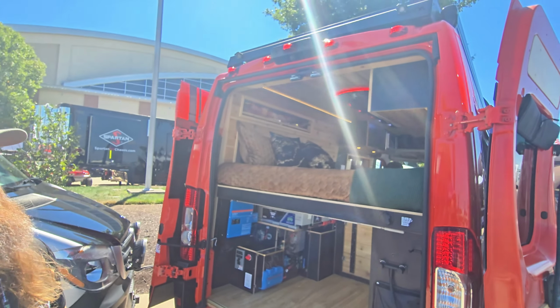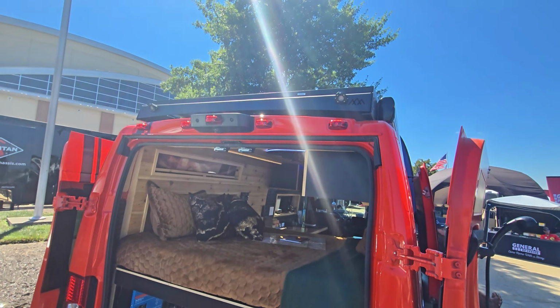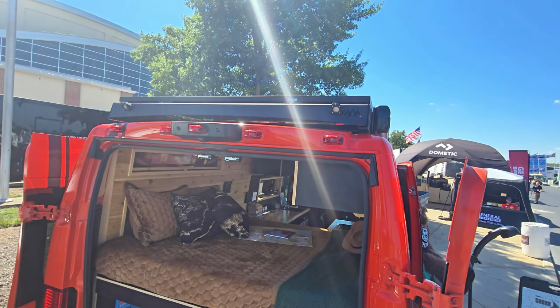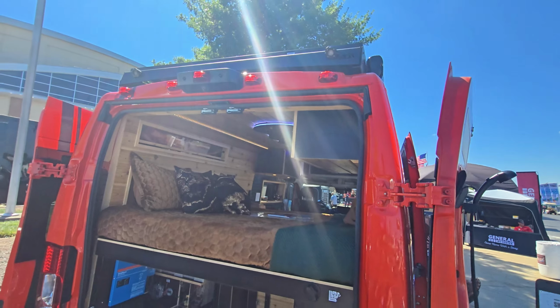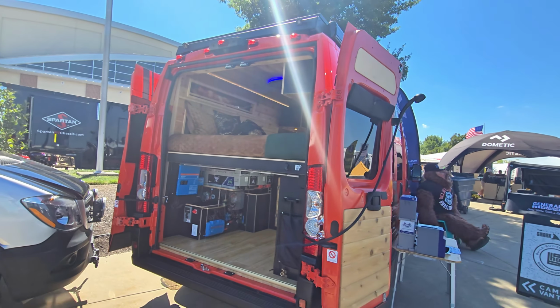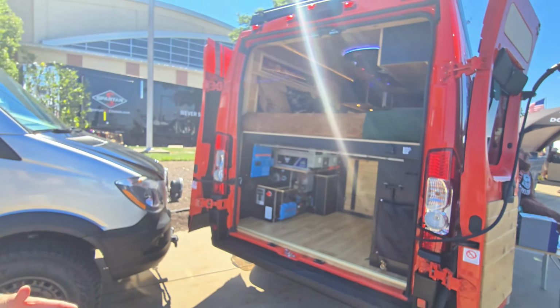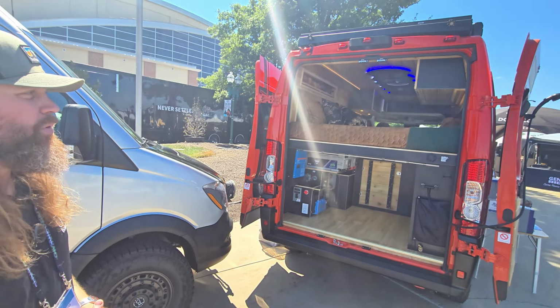That particular roof rack is from Backwoods Adventure Mods. So you can see we've put some lights up there. We've got our awning and our solar panels all attached to that roof rack, which provides modularity. It allows you to bolt different components up there. We've got a ladder hanging off this side, also bolted onto the roof rack. So it just gives you so much freedom to do more, to carry more wherever you go.